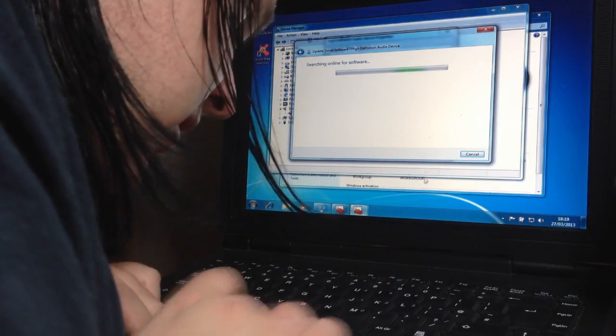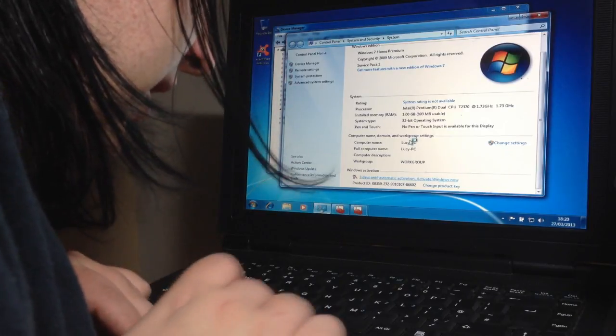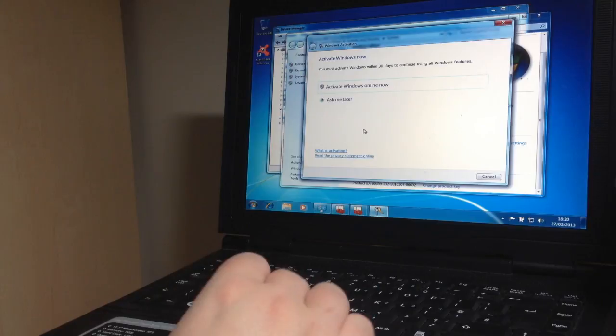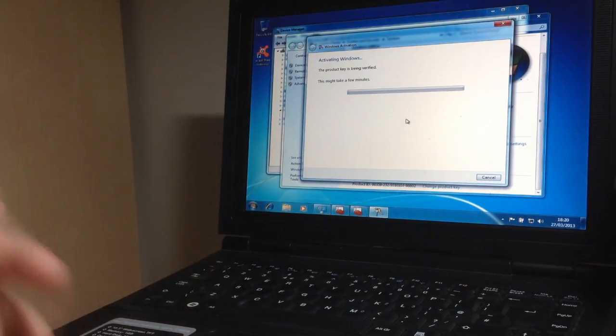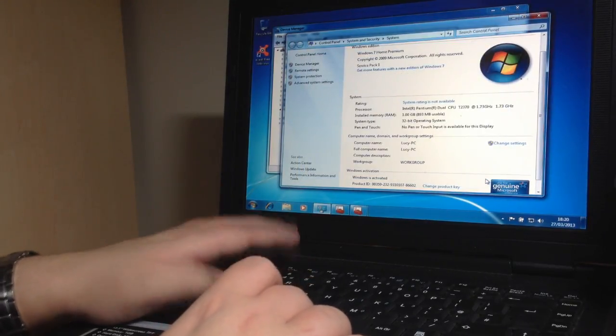But before I do that, the next thing that you want to do is to activate Windows. Now again, you do this in the Device Manager, well, the System Properties. Activate Windows Online Now, and because I'm still connected via Ethernet, I can do that. Excellent. The Windows Activation Server is my friend.